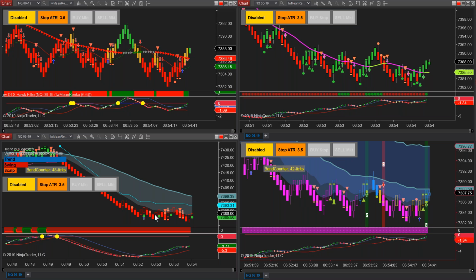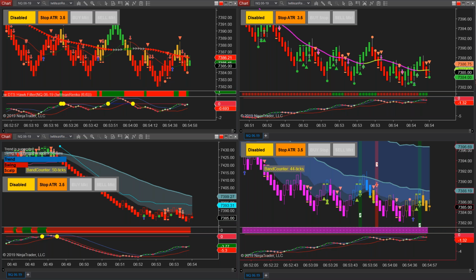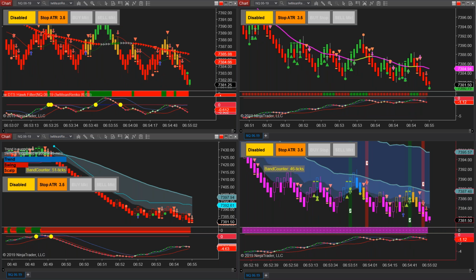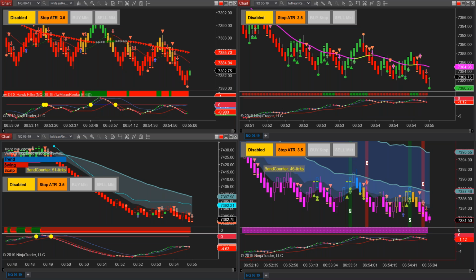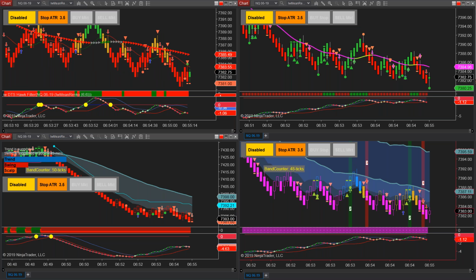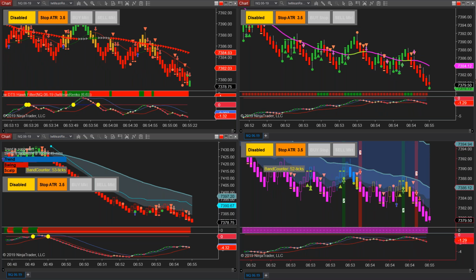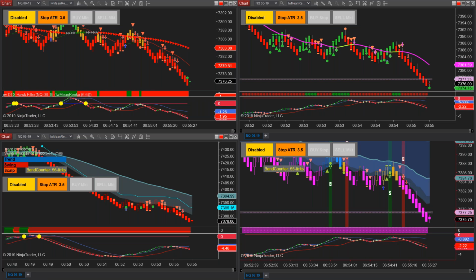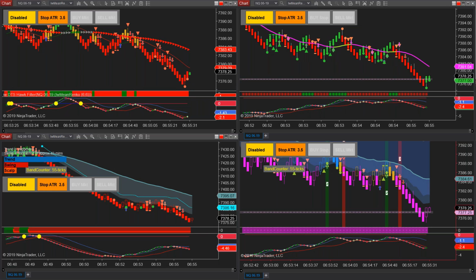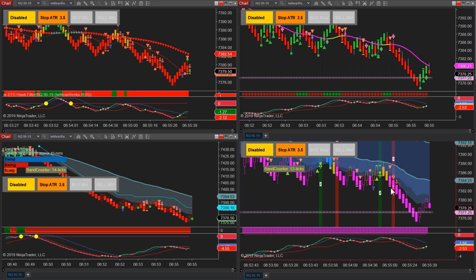Getting a little bit of a sideways drift going on. What I would like to see now is a little bit of a pullback and another opportunity to get in, now that it seems we have a direction. Okay, we had a couple decent little signals there. I'm still waiting for some of this volatility to settle down a little bit.